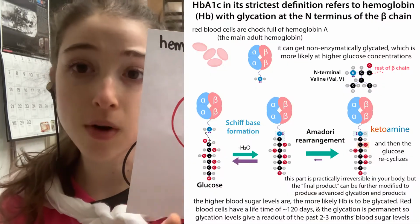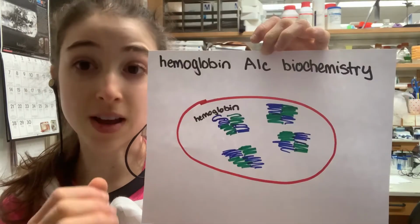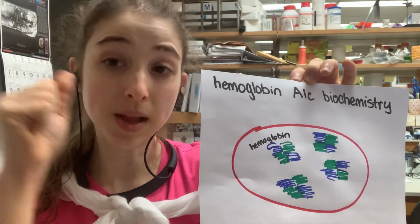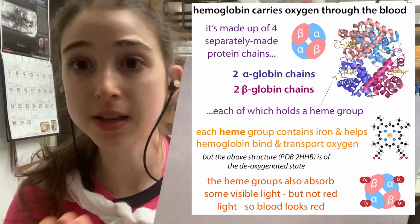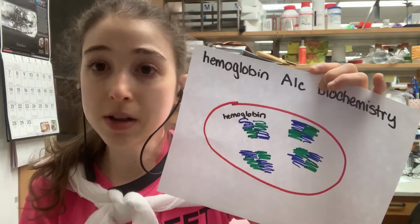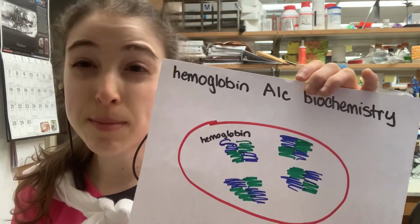Well, it is a form of glycated hemoglobin. Okay, so let's break that down. Hemoglobin is the protein in your red blood cells that carries oxygen. Typically that's what we think of as hemoglobin's importance. But hemoglobin, it turns out, can also get modified. And it can get modified by glycation.